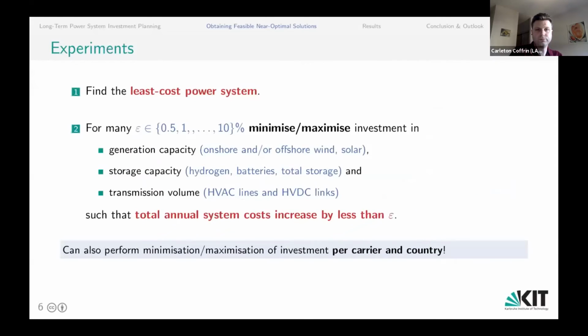So without further ado, I would briefly lay out the experimental setup before presenting the results. First, we have to find the least cost power system, and then for many cost deviations from 0.5 over 1% up to 10%, we maximize investments in generation capacity, storage capacity, and transmission volume, such that the total annual system costs increase by less than epsilon.